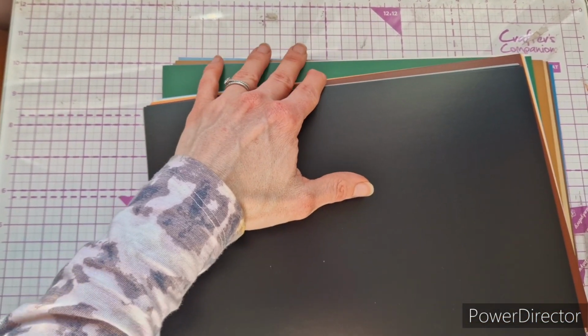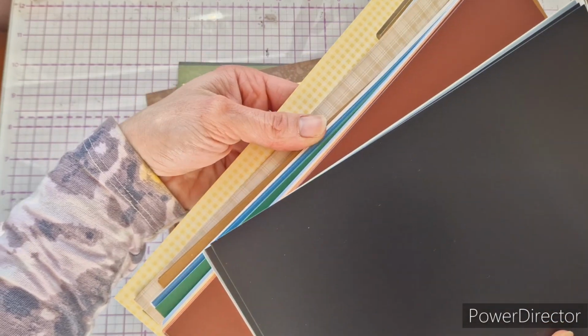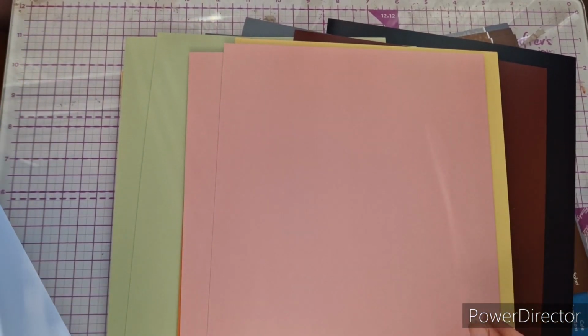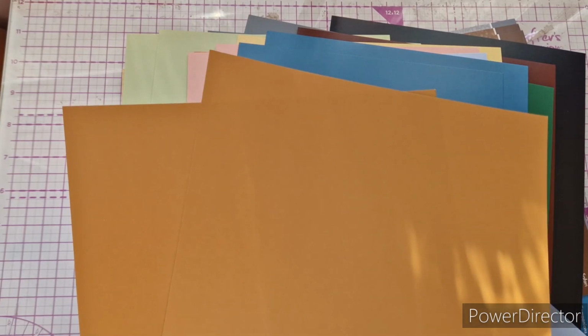Then with the collection, you do get coordinating Adorable Scorable. Okay, so we have the black, the grey, the mint colour, brown, that's really nice. I like that orange. Beautiful pale pink, like a baby pink, a baby blue, the green, a really nice blue, although my camera's making it look purple, it is blue, honestly. Like the cream, and that's really nice as well.